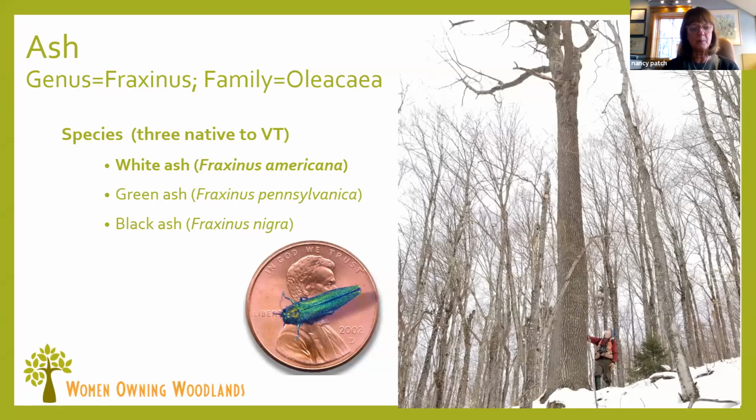Japanese maple, though, is a beautiful tree. It has a difficult time growing in the colder regions of Vermont. It probably wouldn't grow there. So no, Norway maple and Japanese maple are not the same thing.